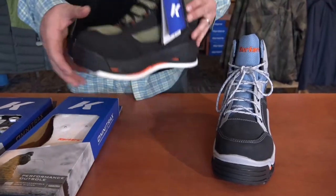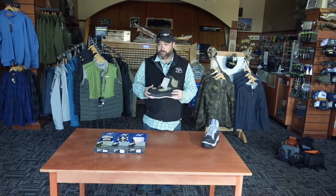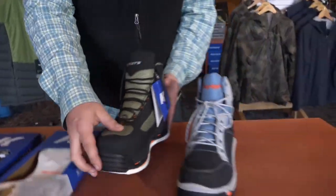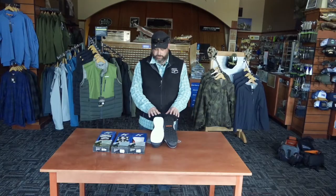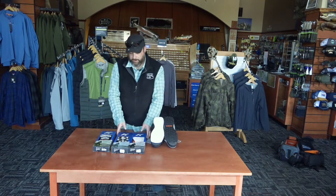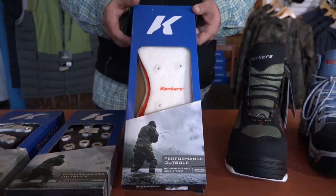Depending where you go, you might not be able to wear felt because of the chance of transporting invasive species. So nowadays, a lot of these companies have great options besides felt. Some of the top brands all have good rubber soles now, but one that we really like is the Korkers boots. Most of the boots come when you purchase with a felt and a rubber sole, and then have many options to move forward. One of our favorites is the small studs in the felt.